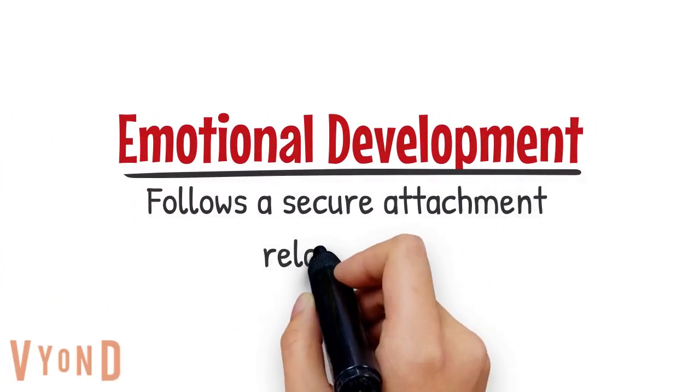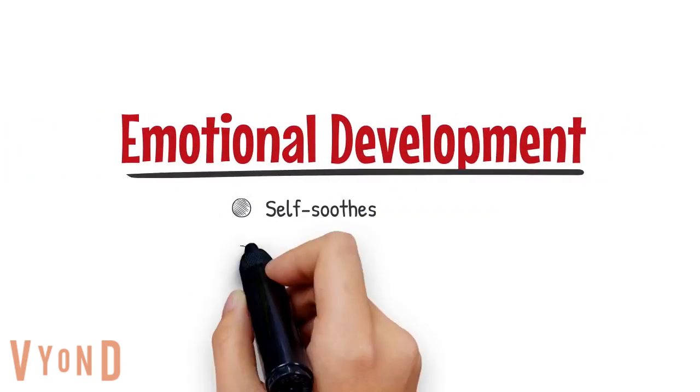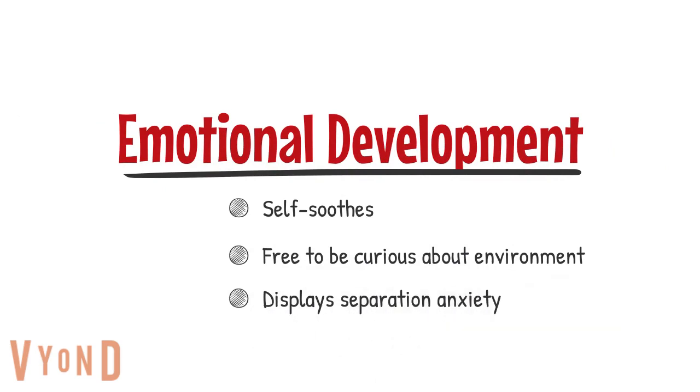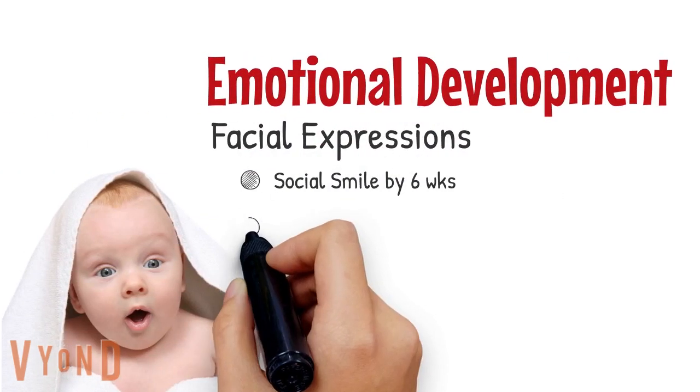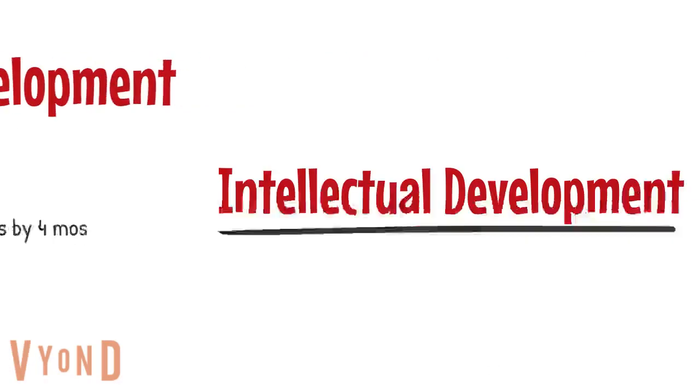Healthy emotional development is most commonly found within a secure attachment and bonding relationship. As an infant develops emotionally, he learns to calm himself after crying. He is secure to explore his surroundings and shows separation anxiety when his caregiver leaves. What most people love about young children is their ability to share genuine emotion. Infants are capable of a social smile by age 6 weeks. They can display anger, surprise, and sadness by 4 months, and at only 8 months can display shyness.